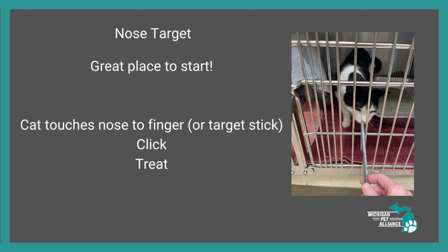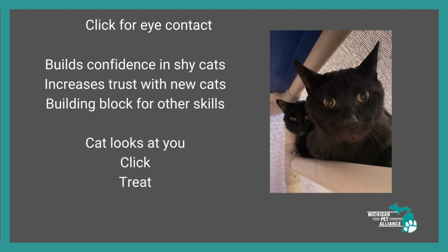Again, this is a good building block training skill. So I just like this, it's very simple. Cats love to offer this. So it's a really great place to start.